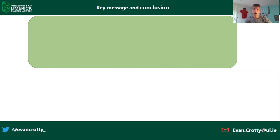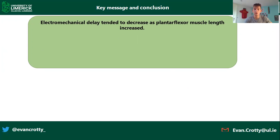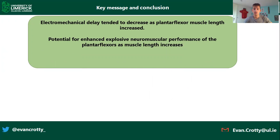So EMD has been shown from previous studies to be an important descriptor of explosive muscle contraction, evidenced by its relationship with maximal explosive contractile force and rate of force development. This study demonstrated that EMD tended to decrease as plantar flexor muscle length increased from plantar flexion toward dorsiflexion. And the study demonstrated that explosive neuromuscular performance may be enhanced as the muscle length of the plantar flexors increase.